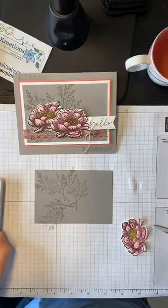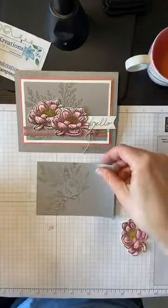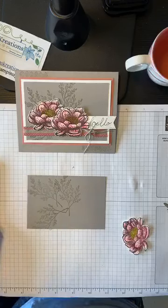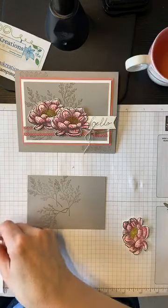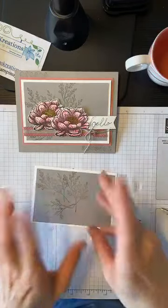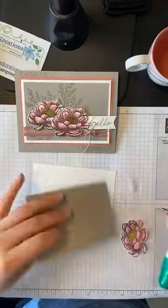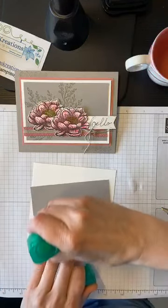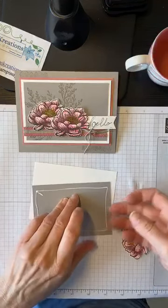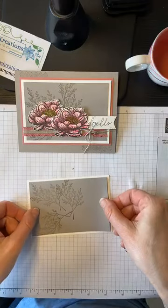And then I'm just going to stick this onto the Whisper White. Now I guess I should tell you the measurement. This is 3 inches by 4.5 inches. And I'm mounting it on 3 1/4 by 4.75. So whenever you need to create a layering piece for your card, whatever your first piece is, you just increase the next piece by 1/4 inch on both sides. And then that way you have perfect layering pieces. You don't have to think about it. And I like working in 1/4 inches just because for me it's really easy.